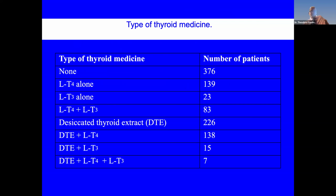So the patients were on a mixture of medicines. Of the 976 patients, 376 were on no thyroid medicine, 139 were on levothyroxine alone, 23 were on liothyronine or T3 alone, 83 were on T4 plus T3, 226 were on desiccated thyroid extract, DTE, 138 were on DTE plus levothyroxine, 15 were on DTE plus liothyronine, and 7 were on DTE plus levothyroxine plus liothyronine. And again, this is what they were on when they saw me the first time. This was the initial visit.